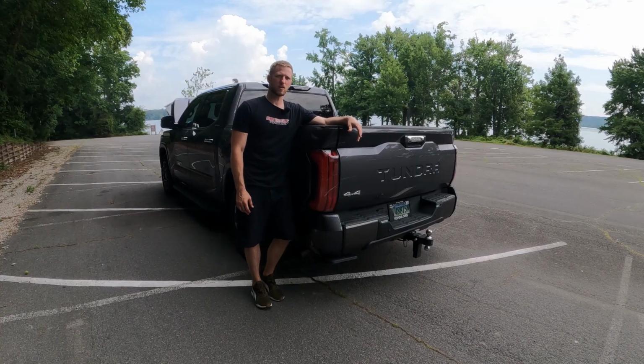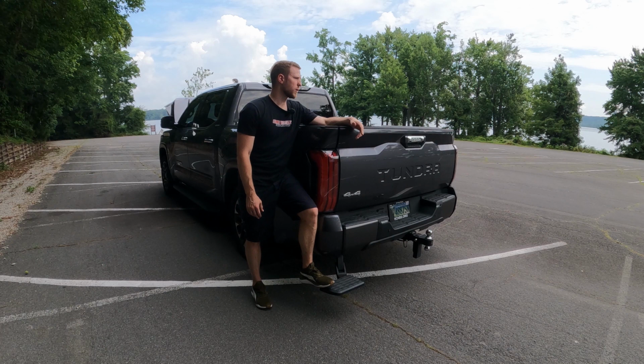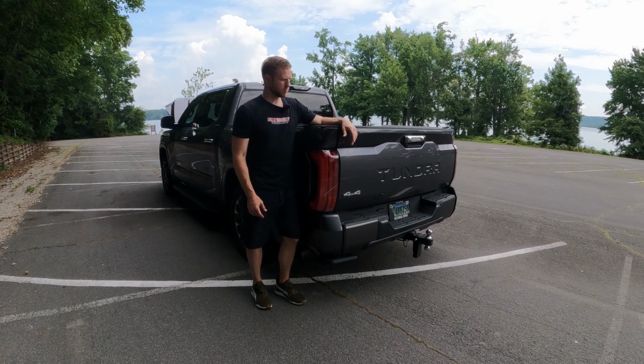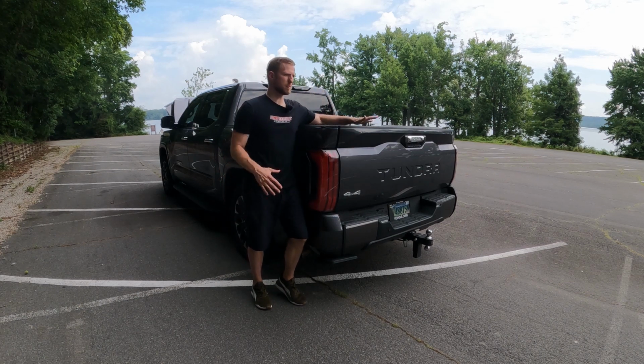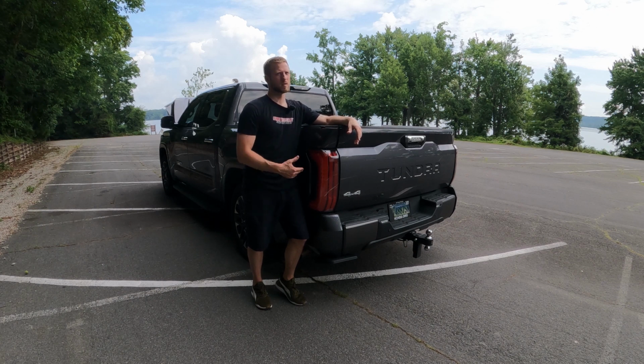So my last little final complaint, which I have mentioned in previous videos, is going to be the lack of a way to get into this bed. I had to buy this from Toyota, this little bed step, because not all Tundras come with them. With the tailgate down and the way this bumper's shaped, you've got no way to jump up into this really tall tailgate. So there's those little things that make a truck more usable. Things like tow hooks, things like bed steps, to make it more accessible and usable.